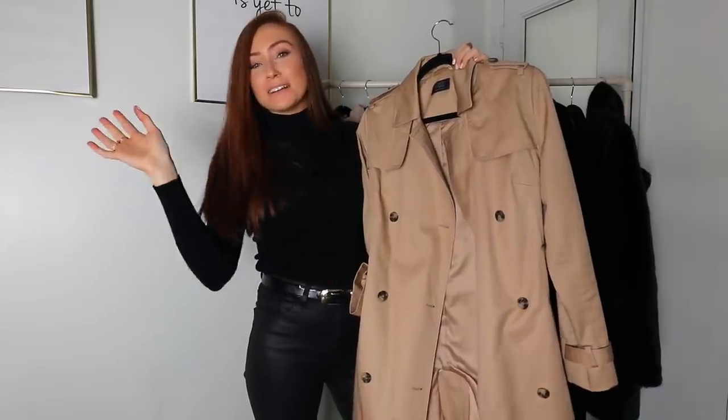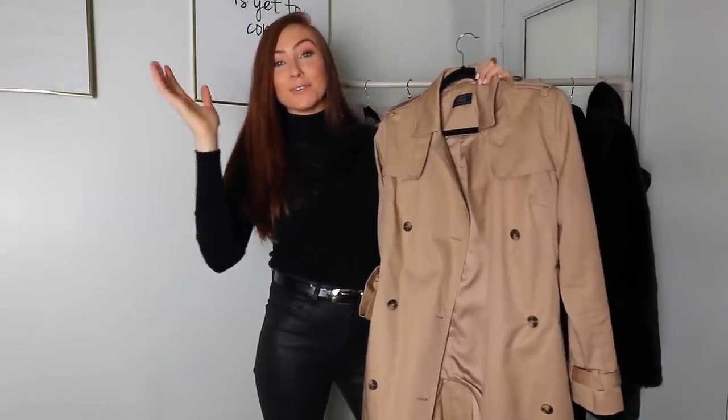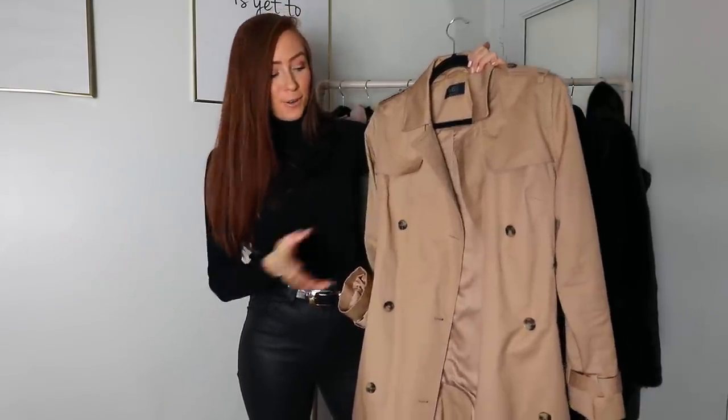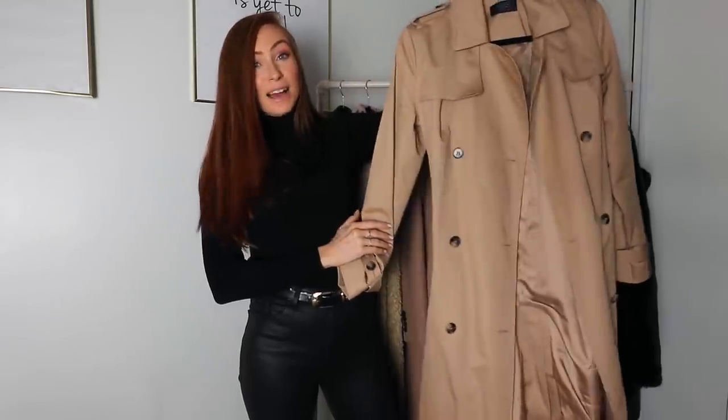I think the Burberry is the most iconic trench coat out there, and if you really want to invest into a trench coat, that's the one I'm sure you would look into. But until then, this will be absolutely perfect.